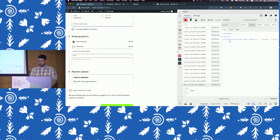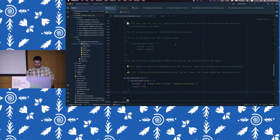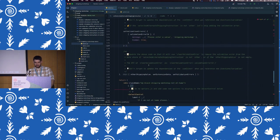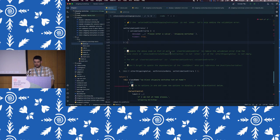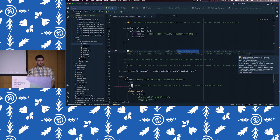So what I wanted to show was we have our error here, and that's because the text box is empty. And the other code was if the, oh, sorry, my bad. The next task to do was to update the code so that it will use clear validation error if we have changed away from other or if we've added a value. So I don't know, did everyone scroll down and get a chance to do this? Yeah, everyone did that, cool.